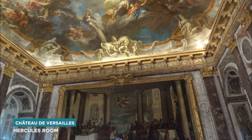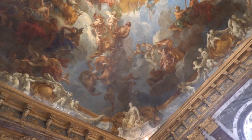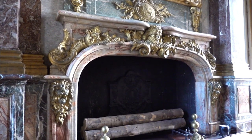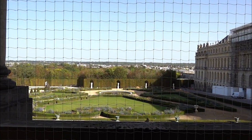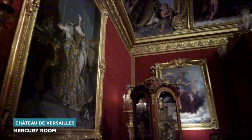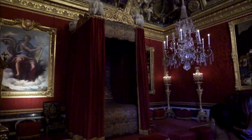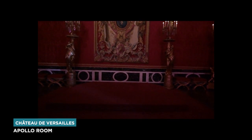This is the Hercules room, as you can probably tell. Gorgeous, gorgeous art. The famous fireplace. Outside the Mars room, you go. It's pretty small. This is the Apollo Room, former King's Bedchamber, which became the throne room and also used to receive distinguished guests. This throne was on this platform.